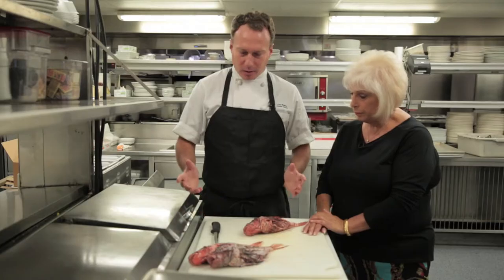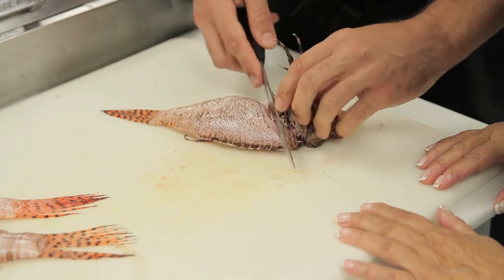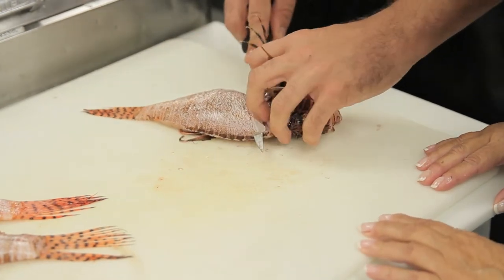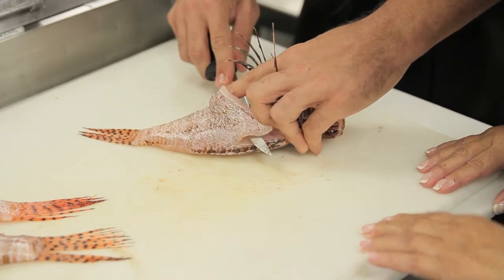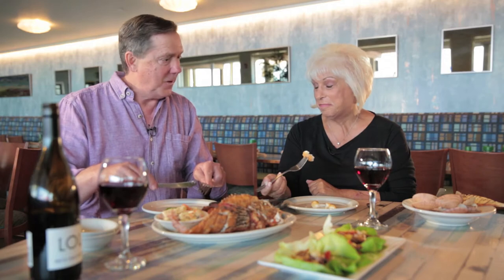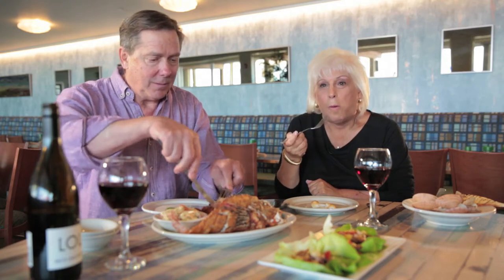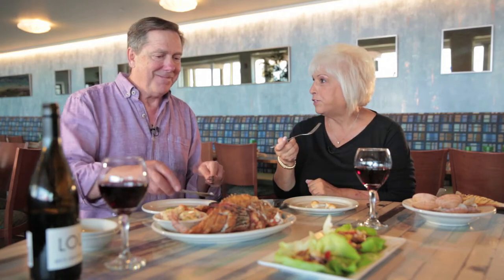Their flesh is white. It's almost like a hogfish, if you're familiar with that. They are very delicate and tender. They kind of have maybe a flounder flavor. Other than the fact that they have venomous spines, Chef Eric Walker says the lionfish is a great fish to work with and delicious on the plate. Should I? Yeah, absolutely. Don't wait for me. Oh my. This is very tasty.